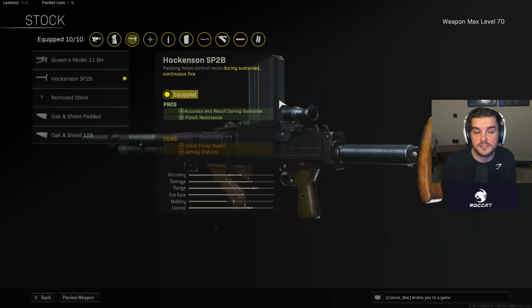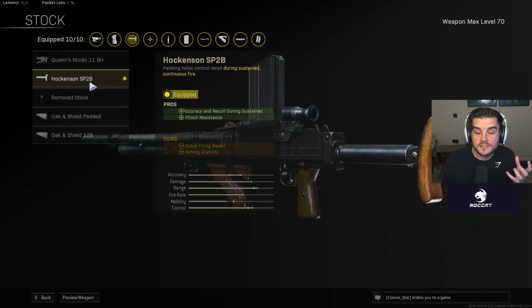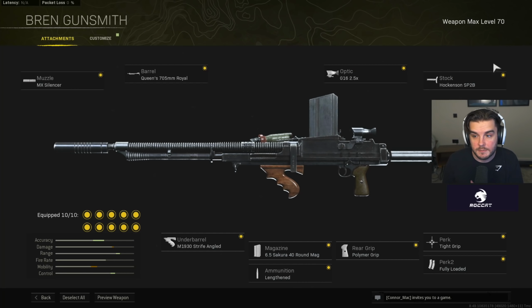Now the stock is actually something that you really want to pay attention to. Most people have been running the Queen's Model 11BH, which has been traditionally the best stock. That is, however, not true. The Hawkinson gives you much better recoil as well as increased flinch resistance from all the testing that's been done. So make sure you use that.